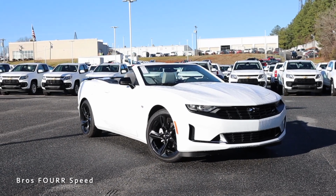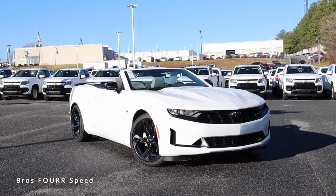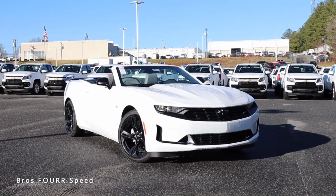So the Camaro that you see behind me is finished off in Summit White, and we'll go over the MSRP once we get this out on the road to see if that MSRP is justifiable for this 4-cylinder Camaro.